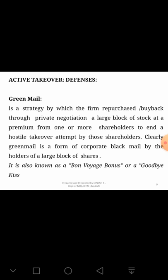Right, so what happens here is the target company will send a mail to the promoters or to the institutional investor who has purchased a larger proportion of the stake of the target company, asking them not to sell to the acquiring company and to sell back the proportion of the shares to the target company at a premium price. By this, no proportion of shares is left over for an acquiring company to go and acquire.